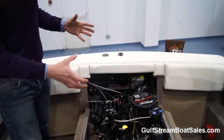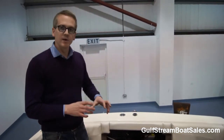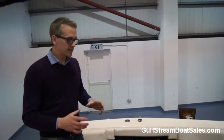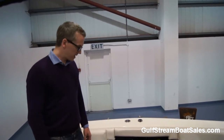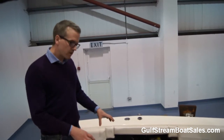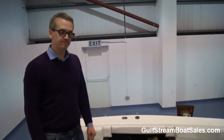So as I said, it's a 3-litre, 4-stroke engine, makes 135 horsepower. It's a power plant that's been in production for a long time, so parts availability and service and things is really straightforward. It's just one of those tried and proven power plants that does what it says on the tin. So it's starting on the first turn of the key, it's running really sweetly. Gives the boat really good performance, and we're giving a full 3 months warranty with everything, the whole package.